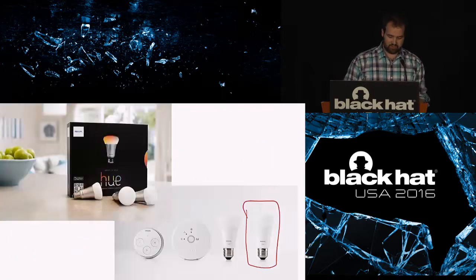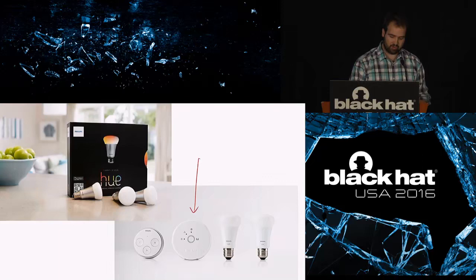Maybe we could hack into the bridge. This bridge has a wireless interface, and it's not Wi-Fi again, it's this other standard that's maybe not as well known.